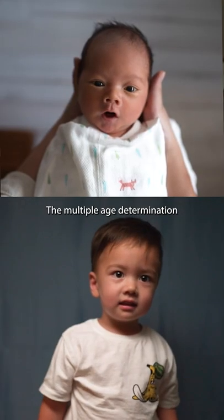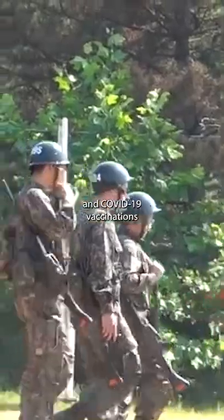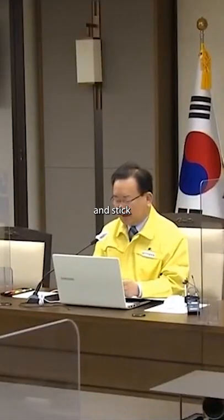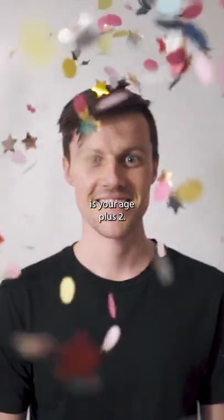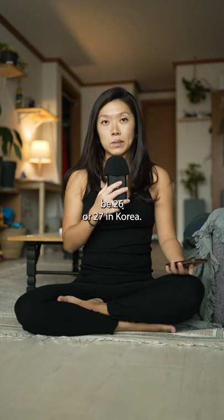The multiple age determination system has posed problems for things like mandatory military service and COVID-19 vaccinations based on age. There are plans to abolish the Korean age system and stick to the international system starting in 2023. So if your birthday has passed, your Korean age is your age plus 1. If your birthday has not passed, your Korean age is your age plus 2. So if you're 25 in America, you could be 26 or 27 in Korea.